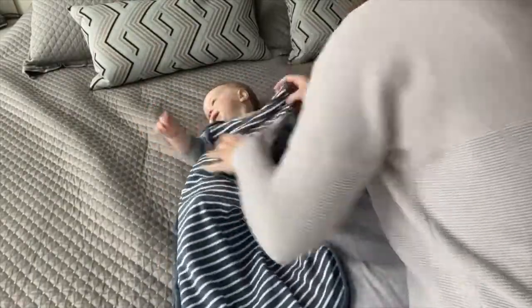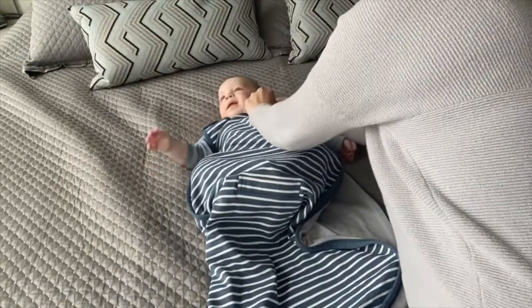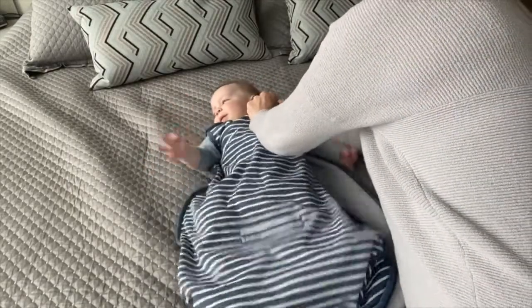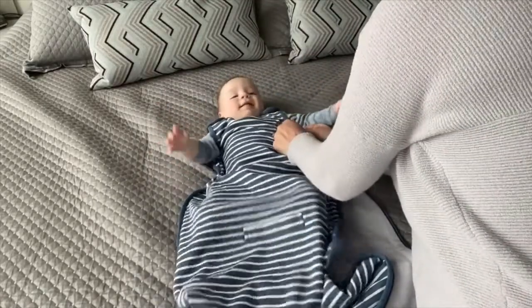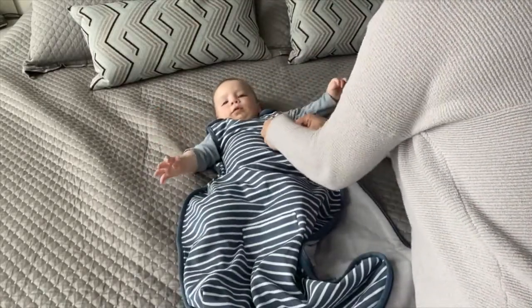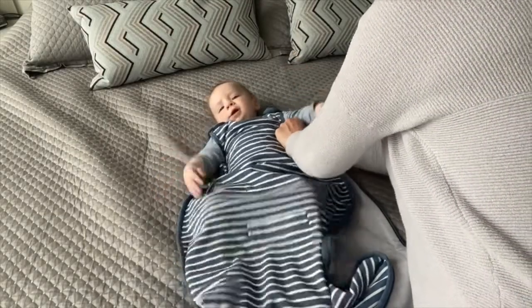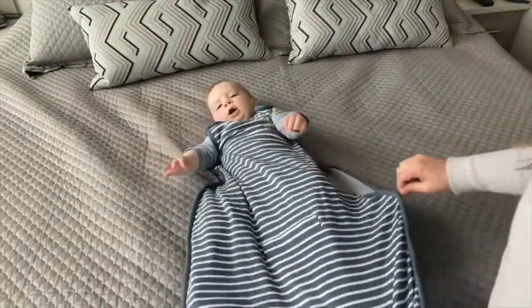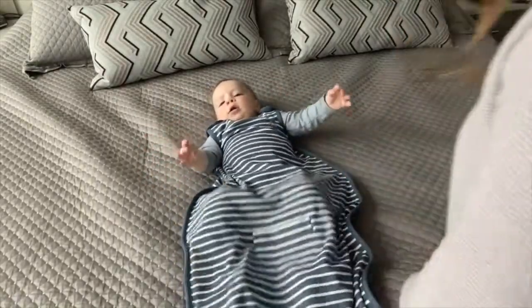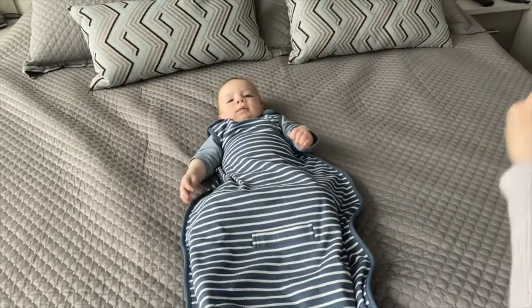It can be a really great way to cue to your baby, okay, sleep is coming. Typically for little ones, I'll suggest using a sleep sack for bedtime as well as for their nap times. I find as soon as we take baby in, we zip them up, and that baby knows that it is time for sleep. That's one of my favorite things.